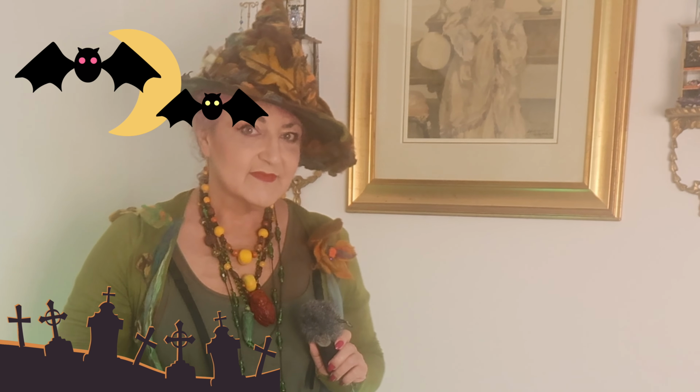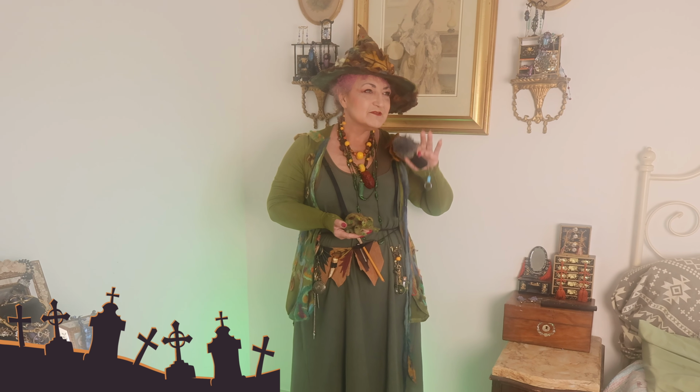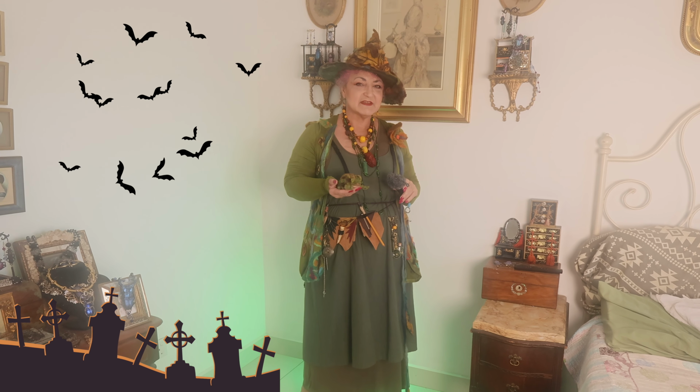Okay, so Halloween is upon us. October, it's grey and dreary out there. So even here, right on the equator, it's grey and dreary today. And I can see a black crow just outside the window, so it's perfectly spooky.